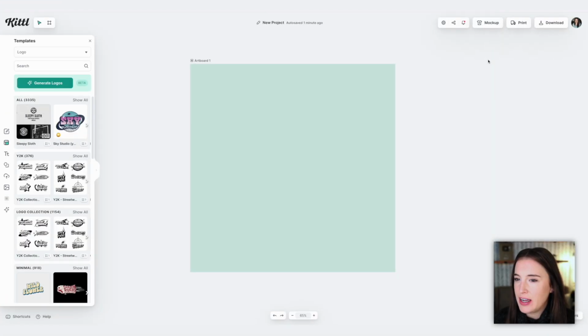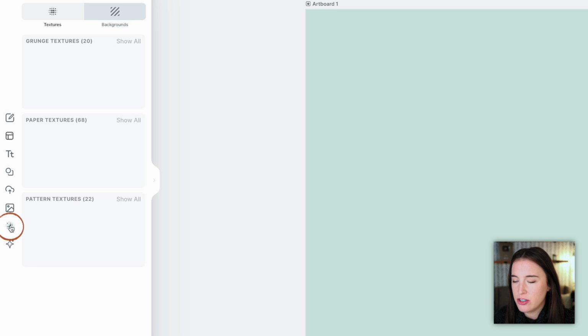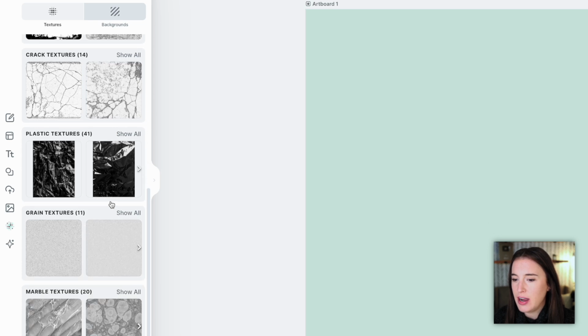All right, so here we are inside of the Kittl editor, and I've just applied a simple light colored blue background color here. And I want to show you how you could start adding these grunge textures if you wanted to use it over a background color like this. So I would come over to the left and I'm going to look at the textures section. There's all kinds of awesome textures here in Kittl, everything from paper to plastic to concrete, grain, marble.